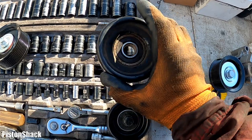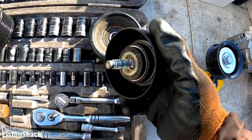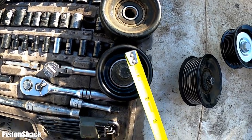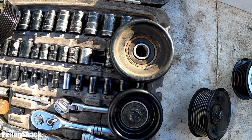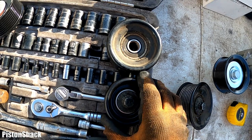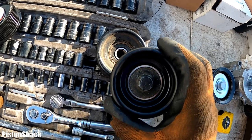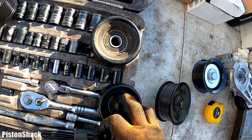This is the smooth idler pulley we just removed, and this is a replacement one. I transferred the bolt from the original pulley into the replacement, and this is a Four Seasons. Visually, as you can see, this one is smaller. Let's measure the new one. It's 3 inches, and this one is 3.5. I think we should have enough play on the tensioner to keep the belt tight on this pulley. This one is aftermarket, not OEM, but it's supposed to be for the 6.0 Powerstroke, and it replaces this OEM one.